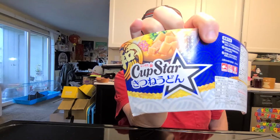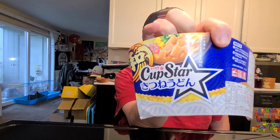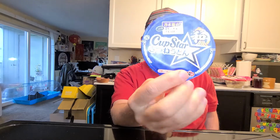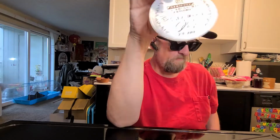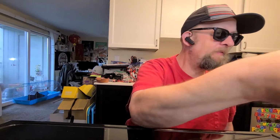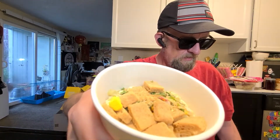Check this out. This is Cup Star Kitsune Udon. Yep. And it has a lid. And on the back of the lid, it has a printed autograph of one of the ladies from the group, I think it's Onizuka 46. They've got these girl groups over there that are literally like 46 chicks. I mean, look at all that fried tofu. That's ridiculous.